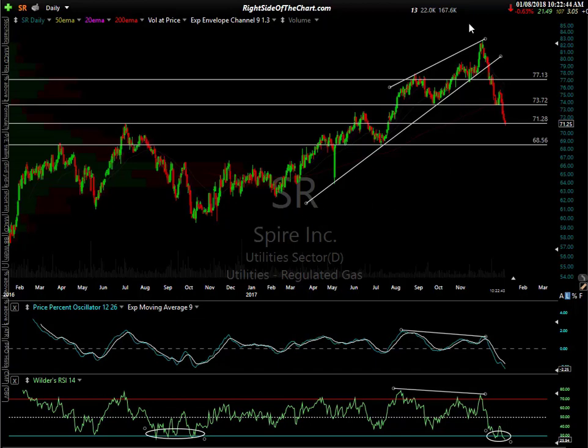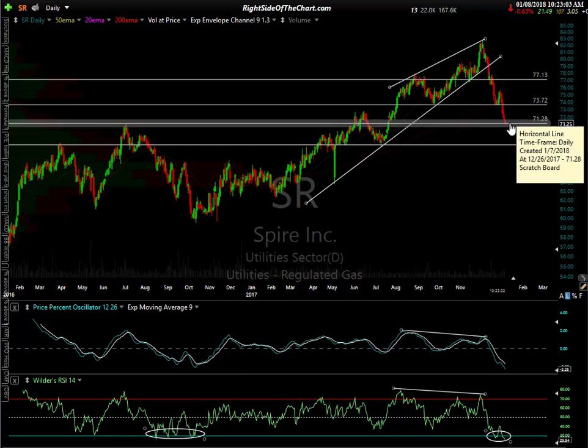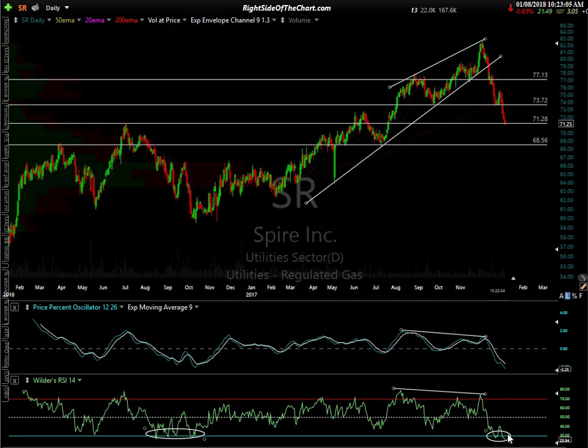This was one that I covered. SR was here, and it broke down below that uptrend line, and a very, very strong correction. You can see this is the most impulsive correction that this stock has had in years. This is a 2-year chart. By impulsive, I mean how much it's gone down in such short order. We had a little bit larger correction here, we had a decent correction there, but nothing to this scale. So these stocks are, because of that, very oversold.